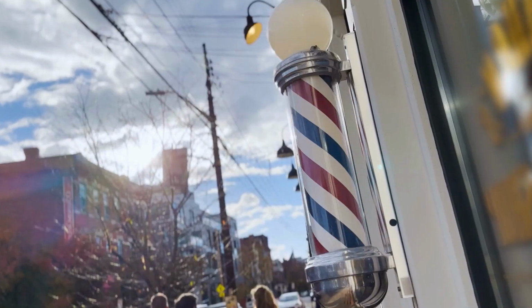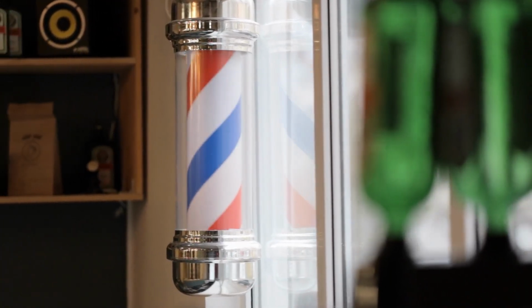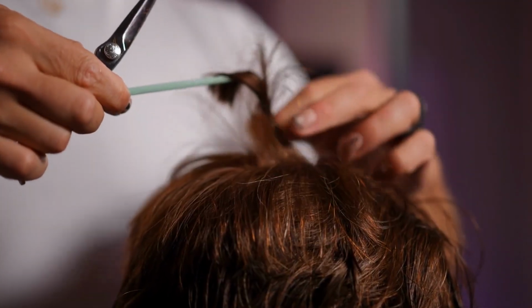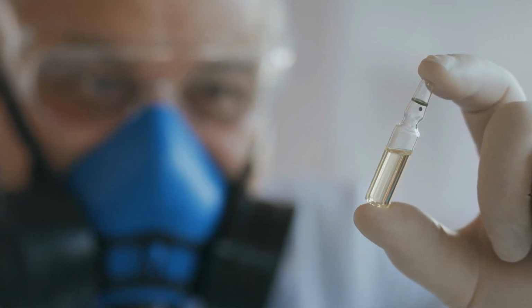Fun fact, the red and white poles you see outside barber shops are actually an homage to their work in the medical field, symbolizing the red-stained napkins barbers used during bloodletting. Chloroform was often used as an anesthetic in these procedures.